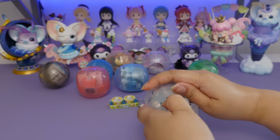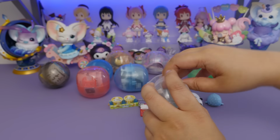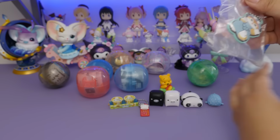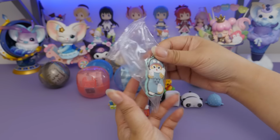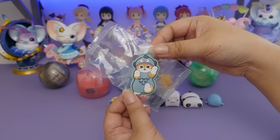Why can't I get this one open? Oh my goodness. I don't like this capsule. Okay, I'm just gonna squeeze it out. It's a weirdly shaped capsule too. So we have Hangyodon Mofusand. Grrr. Cute, but not my character. That's okay, I know Hangyodon has a lot of fans.